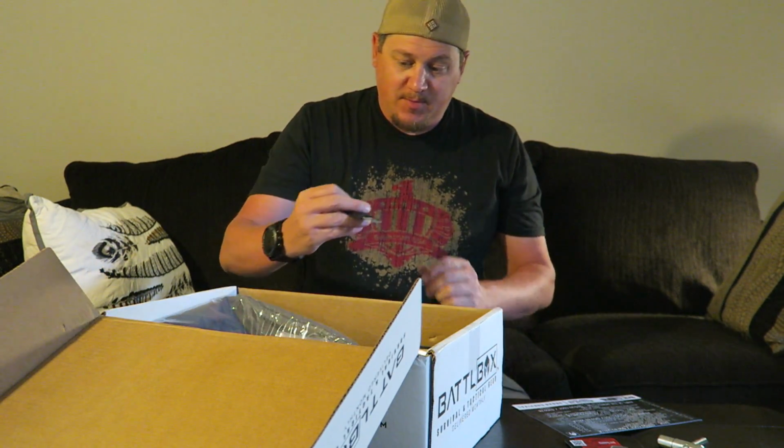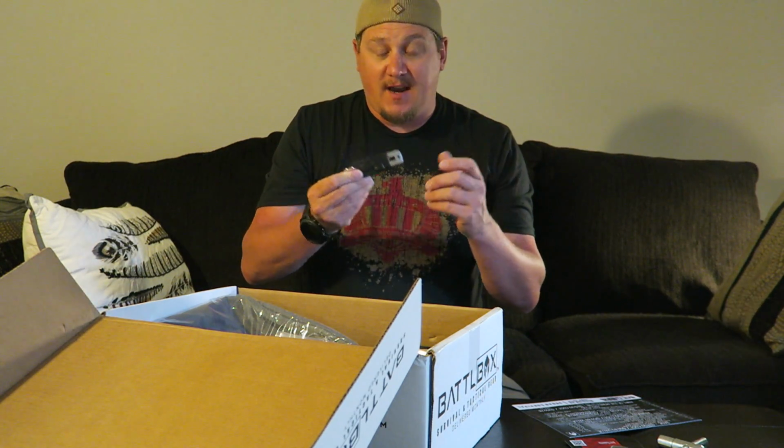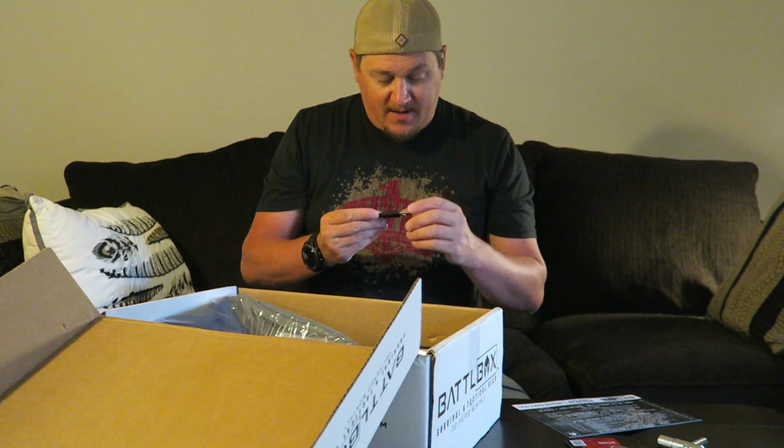Next up, we have an EDC pocket tool. It's probably this little keychain thing here. You know, these are a dime a dozen these days. Everyone makes these, all the way from budget on up to expensive.